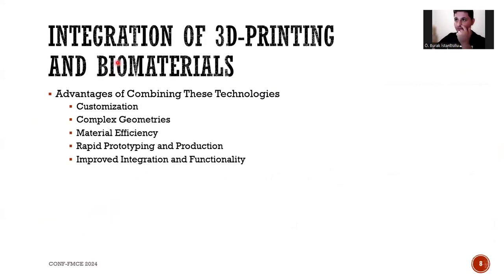Here, let's delve into the advantages of combining these technologies. First, customization. 3D printing allows us to create implants that are specifically tailored to the individual needs of each patient. Enhanced fit and functionality for better outcomes can be achieved. Second, the ability to produce complex geometries. Traditional manufacturing methods often fall short when it comes to complex designs. However, with 3D printing, we can fabricate structures that closely mimic the natural shapes and forms of biological tissues.